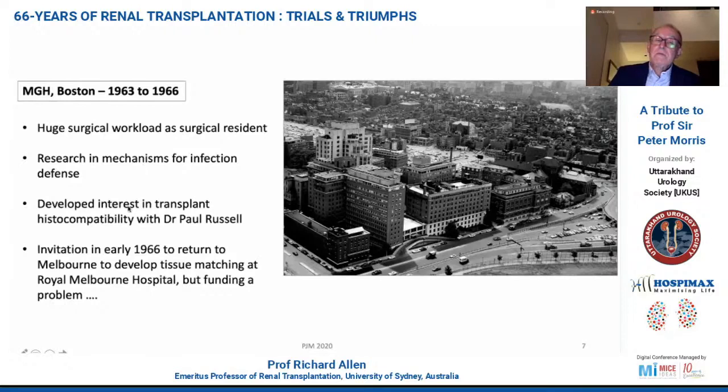He then developed, because the lab was across the corridor from him, an interest in transplant histocompatibility with a very famous US transplant surgeon, Paul Russell. Towards the end of 1966, and before he really had much experience with histocompatibility, he was invited to return back to Melbourne by Professor Maurice Ewing, the man who'd done the deceased kidney donor transplant 10 years earlier, to set up and develop a tissue matching service at Royal Melbourne Hospital.